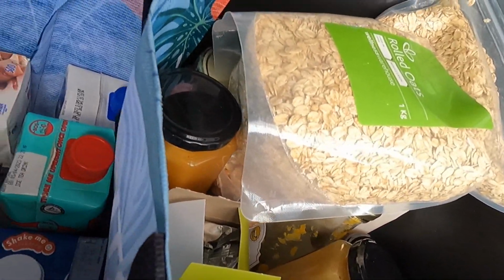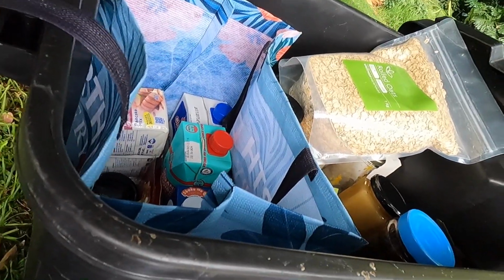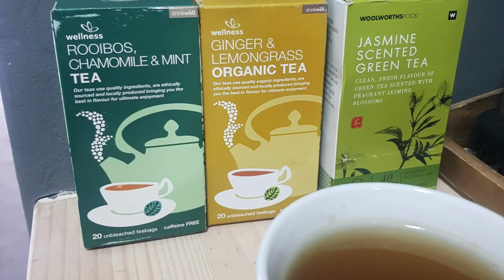There is also going to be cereal that I have to pick up for the milk drinker who doesn't like oats. So this is definitely too much oats, but I'm hoping that other people like oats. And of course, an assortment of teas.